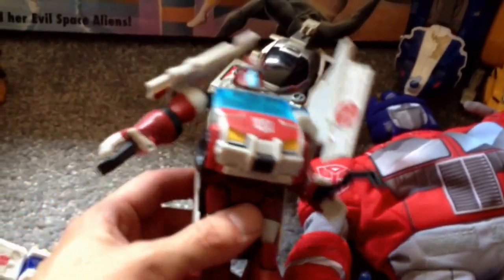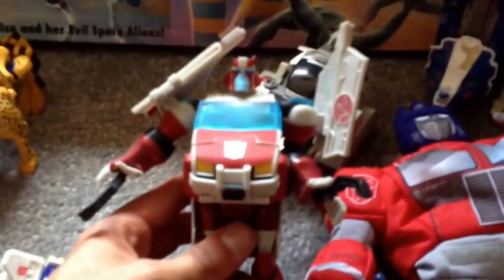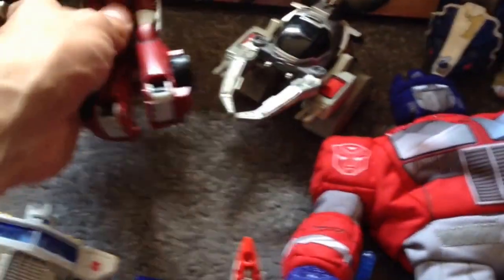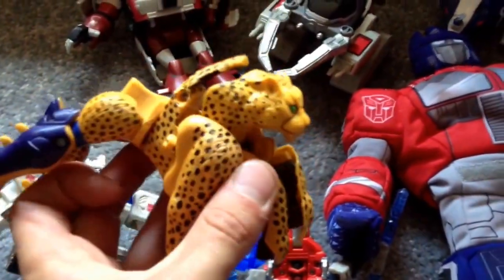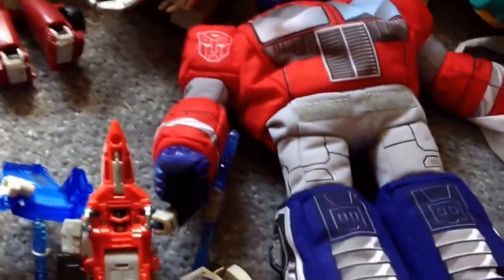Another Transformer there. I'm pretty sure this is one I've got a few of now. So he's definitely a double. He'd be up for trades or going in boxes for certain. And another one of these dudes. Pretty sure I've got a couple of him in the past week or so. So there should be some of those up for trade.